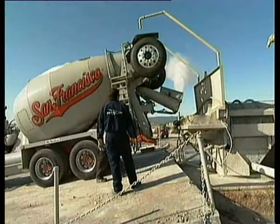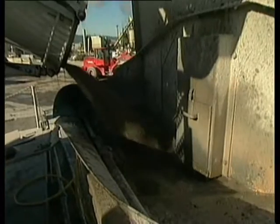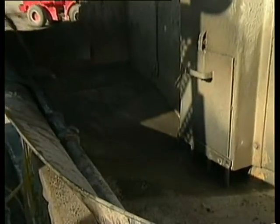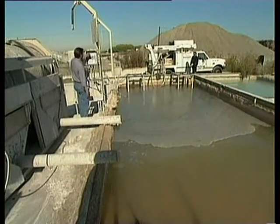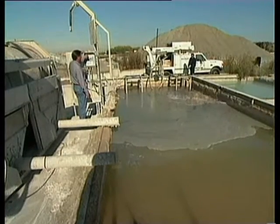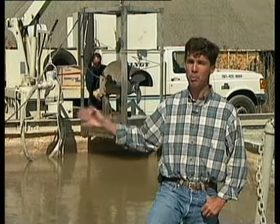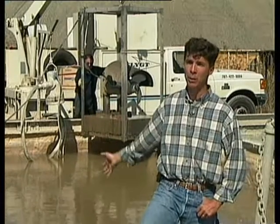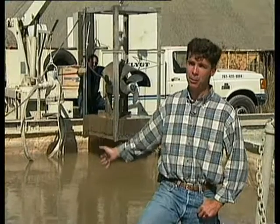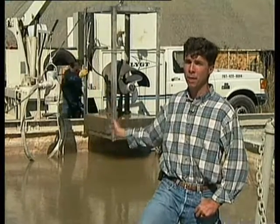Returning drivers dump leftover concrete into the Rapid Reclaimer, where a trommel screen separates the sand from the rock. The remaining cementitious slurry and the water that was used to flush the trucks flows through 2 6-inch diameter pipes into an open pit. There's no secret to separating the rock and sand from the concrete. The problem has always been how to handle the slurry. Until we had an agitator that could agitate the slurry in a rectangular pit, there was never a solution for the industry.